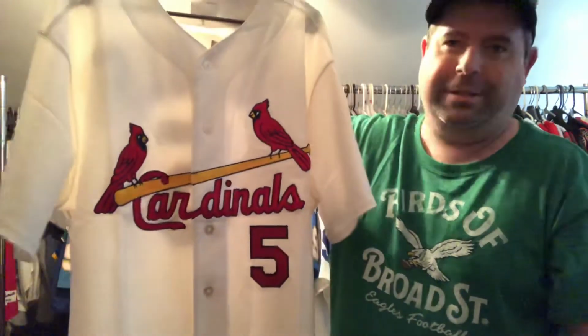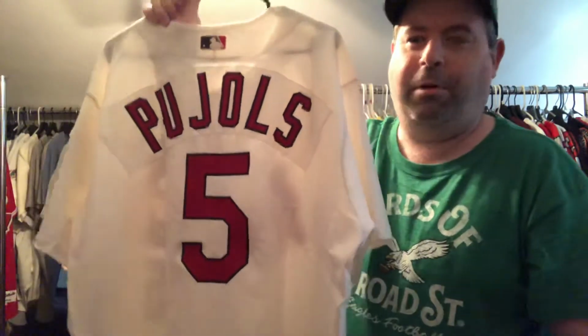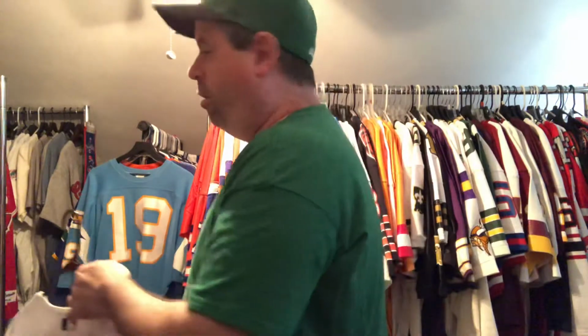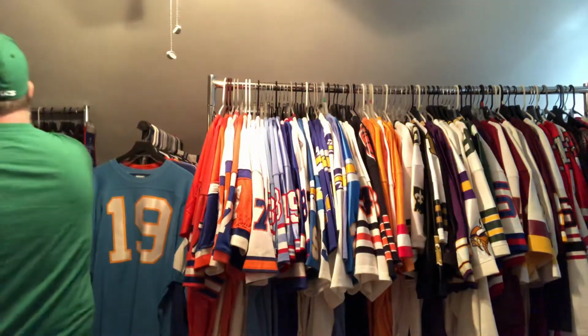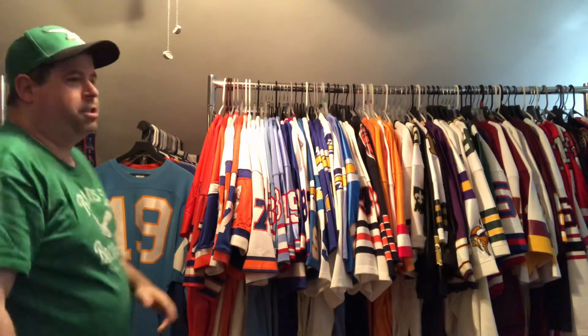I started this video with Angels. Now I'm showing a current Angel, although this is his Cardinals jersey. But yes, Albert Pujols, future Hall of Famer. And there's his Cardinals jersey with the final season of Busch patch on the sleeve. Love the patches. Yes, I do. So just got a few more hats to share.